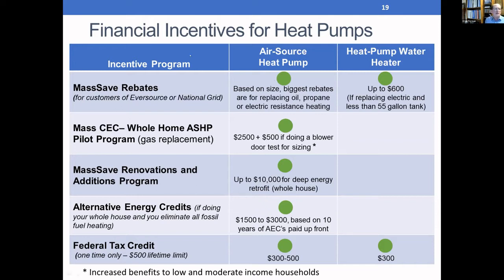There's also some other larger rebates that you can apply for through different programs offered by the Mass CEC and the Mass Save. And these can get into larger rebates, but you have to be doing a very large project, and there may be additional work like a blower door test or a HERS rating test. These are other things you can do, and we can help guide you on what's available and what you can use. The most common is the Mass Save rebate.